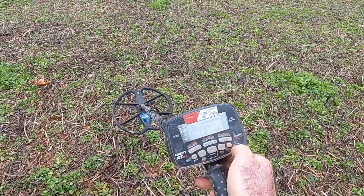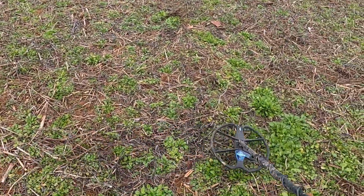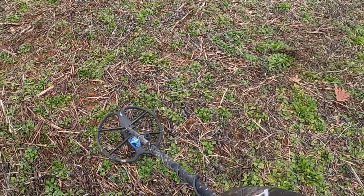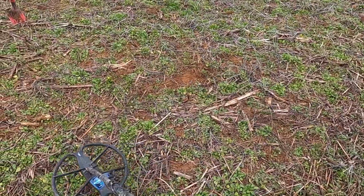I'm going to ground balance it one more time, because I do this a lot in this field, and it seems to help a lot. You hear those wispy noises that sometimes you get, sometimes you don't. That's probably just the ground. It's the clay. Sometimes it's your boot. But anyway, I got this little scuff mark right there, and I think that's a deep bullet. I want you to listen to it.